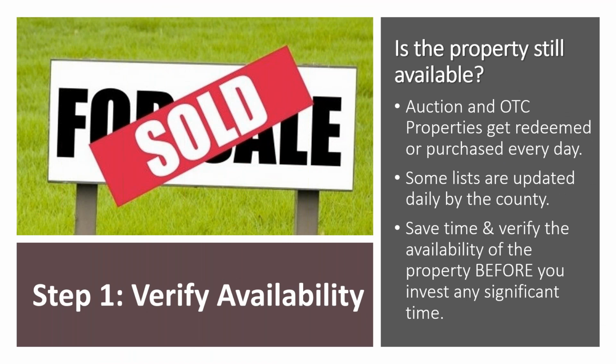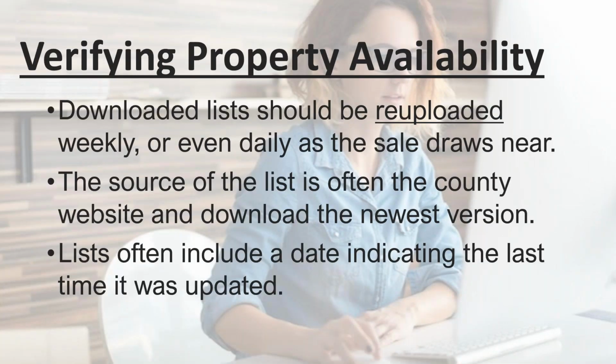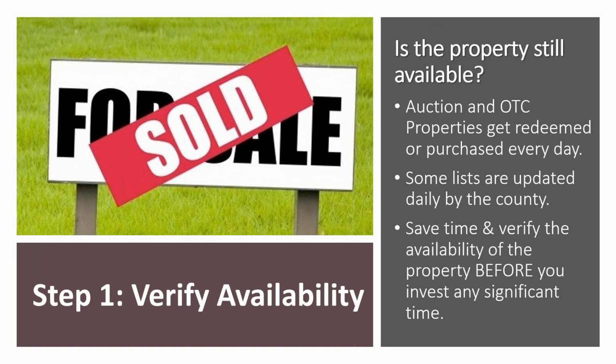First, verifying the availability of the property. It's a very basic thing to do, but oftentimes the list that you're working off of is separate from other county records. It could be an older list. The first thing we want to do, before we waste a lot of time looking into it, is just make sure it's still there. So one thing we do is go to the county website and see if there's an updated list. Even if we got the list the day before, we still go back and check for a new list, because we don't want to waste time researching properties that have been taken off the list. You can especially see this happening as you look at an auction list and the auction is approaching.